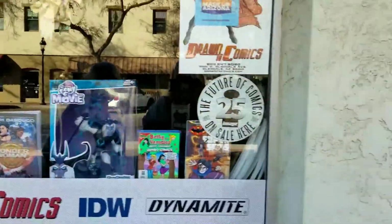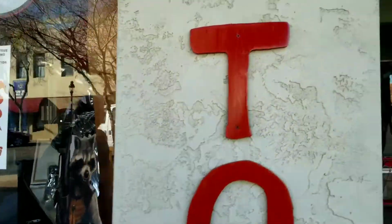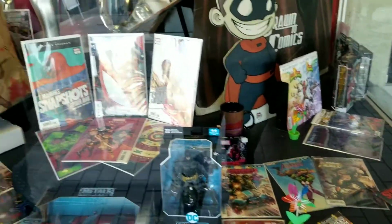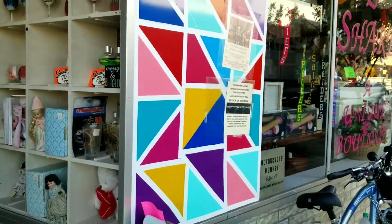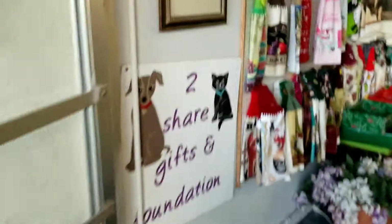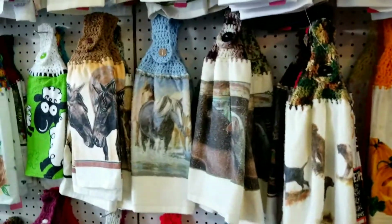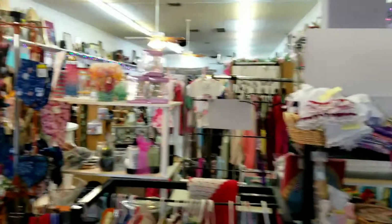And this looks like a little toy store. Comics. Oh my gosh, look at that thing in there. Look at that guy. Whoa. Look at all these comics. Here we are. No music, which is good. That means I can talk to you guys. Look at these towels. A little bit of everything in here.